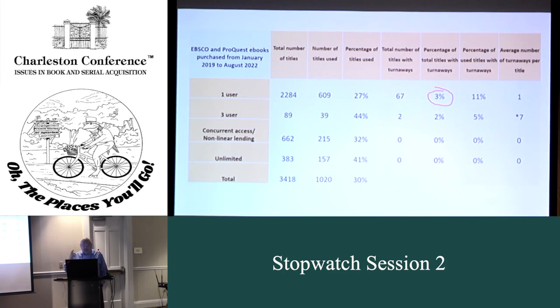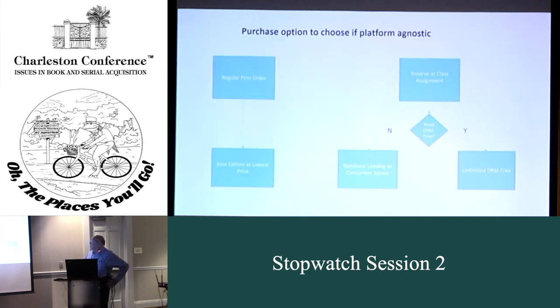So that brings me to what I was trying to figure out to begin with, which is to establish more or less a decision tree for when we're selecting these ebooks and what access model to go with. It's actually very simple.